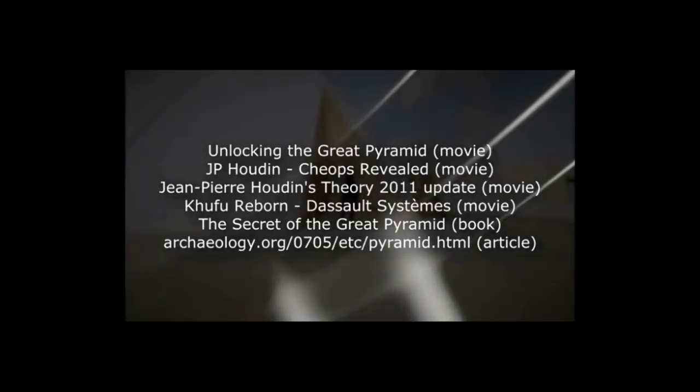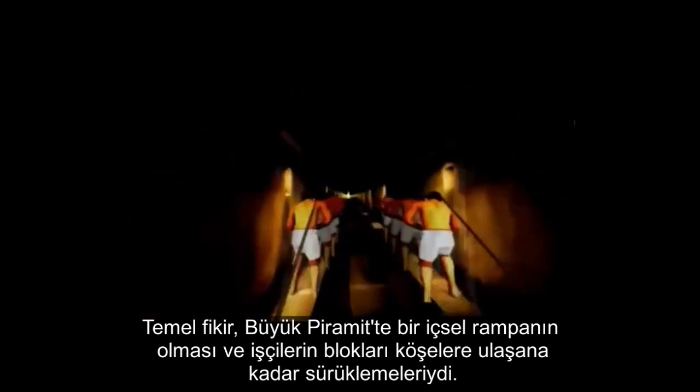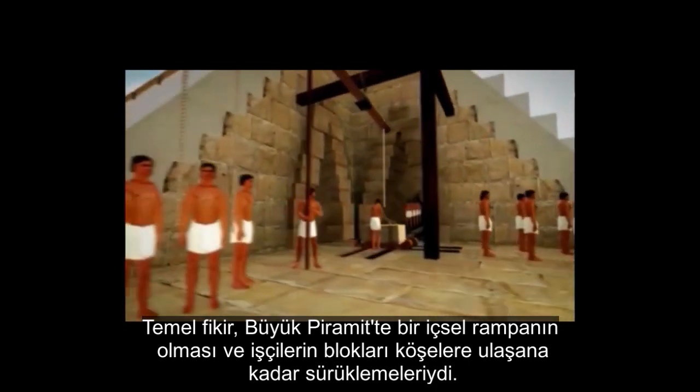The basic idea is that there was an internal ramp in the Great Pyramid, and workers dragged the blocks through it until they reached the corners, at which point the block was repositioned for another team to pull it up the next ramp.